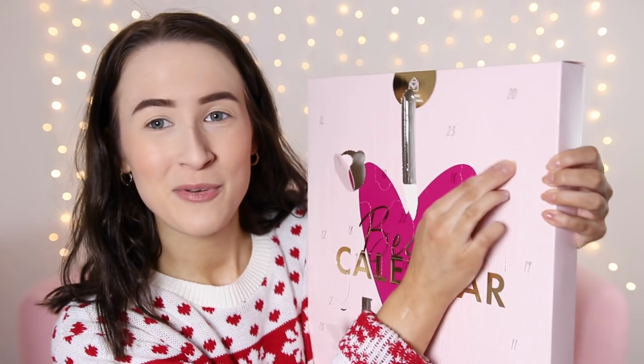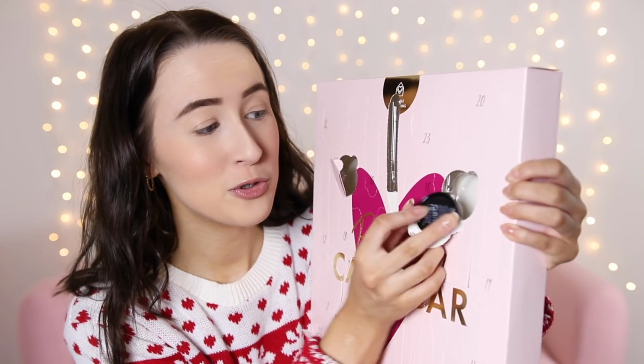Day number seven. We've got another little circle. Oh, I thought it was a highlighter. We've got an eyebrow wax. Okay, I mean, that could be useful. It looks shimmery.